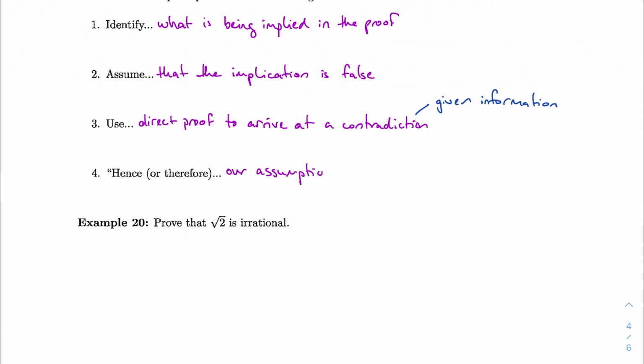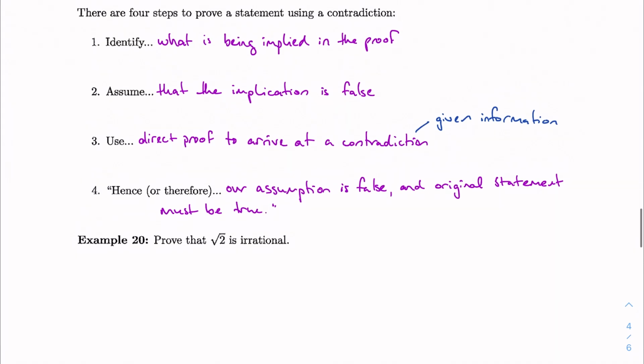And this is kind of the formula you'd want to say here. Our assumption is false, and the original statement must be true. And then you would restate that original statement, just as you would in a direct proof. So we're saying, well, it can't be false. It's not false, so therefore it is true. And those are our 4 steps.